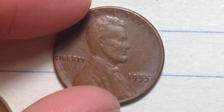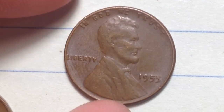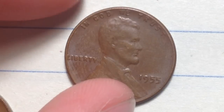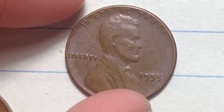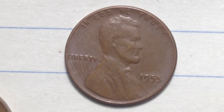So to determine the value of the coin, a couple of things come into consideration. One is the severity of the doubling. One is the rarity of the coin. So if it's a rare year like 1909, that will increase the value. And the third is the grade of the coin. So a Mint State 67 is a very highly graded coin, considering that the scale only goes up to 70.